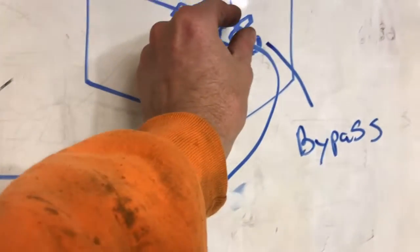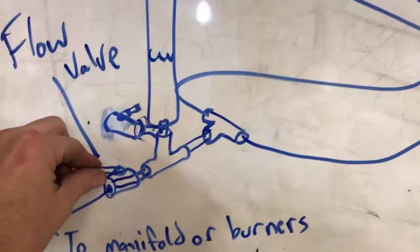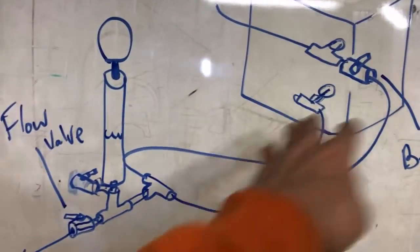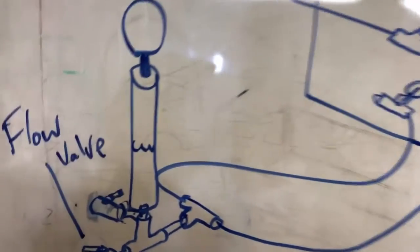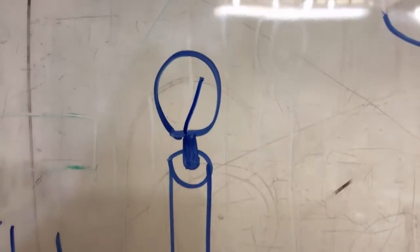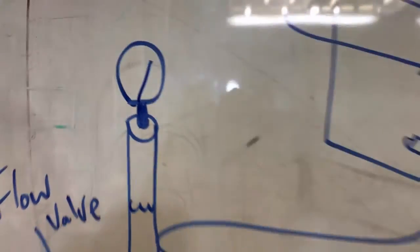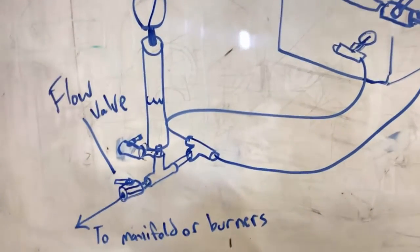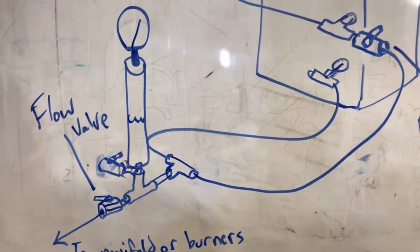So we will slowly adjust this valve, and we'll also be opening this valve in tandem, kind of dancing these valves until we get the pressure that we want. We're going to want to go with at least 100 psi inside this air chamber. That should give us plenty of pressure to lift the fluid up to the burners and get everything working right.